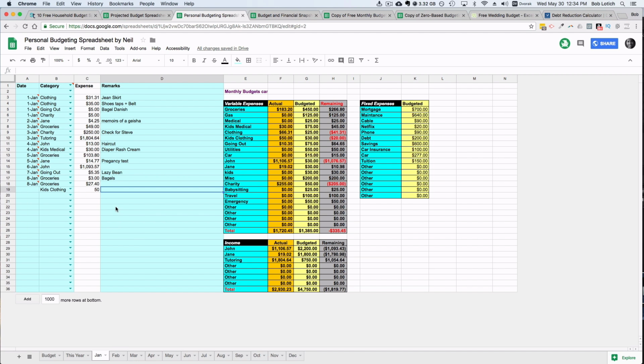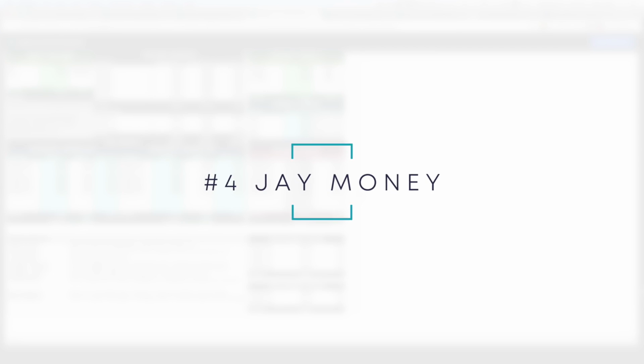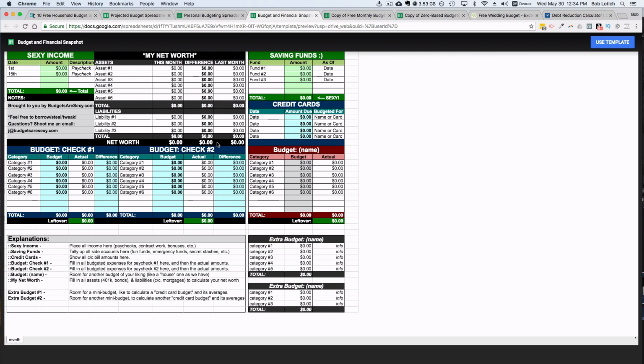Visually, it's not quite as pretty as the previous two, but all that obviously can be changed pretty easily just by modifying these. Next up is a spreadsheet by a friend named Jay Money, and it's super simple what he has going on here.